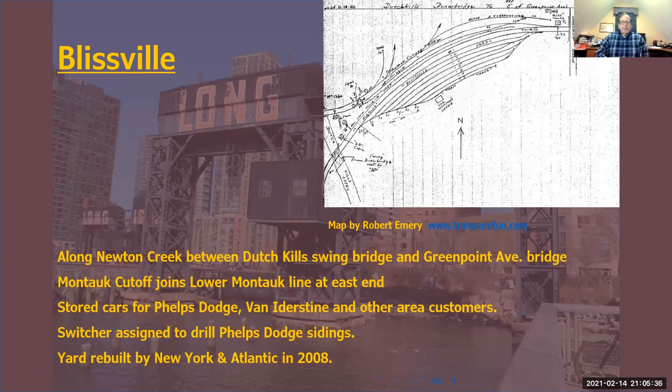Blissville Yard was located alongside the Newtown Creek, just east of the Dutch Kills Swing Bridge, and before Greenpoint Avenue. At the east end of the yard, that Montauk cutoff came in and joined the lower Montauk line there. It didn't actually go into the yard, but ran alongside it.